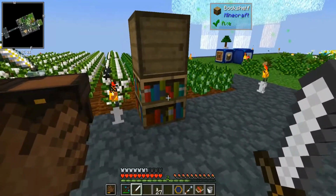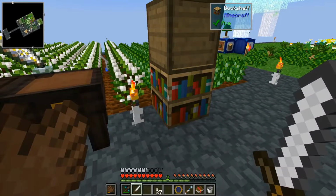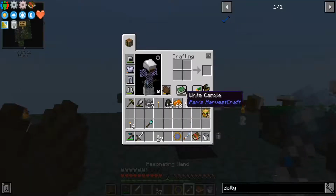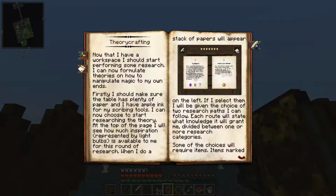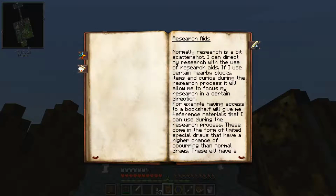I got the suggestion of using the bookshelf here, which does allow you to direct your research towards a particular target. This, I think, was fundamentals from the comment. I haven't looked too much into what other research there is, and types of knowledge, theory crafting, some of the arch. Okay. So normally, maybe there's some other research aids. Here it is. Access to a bookshelf will give me reference materials I can use in the research process.